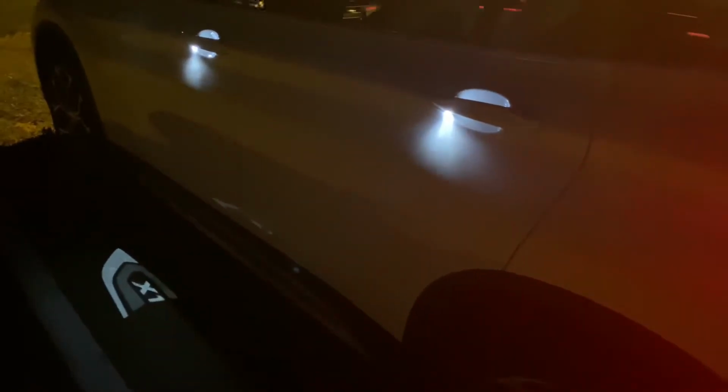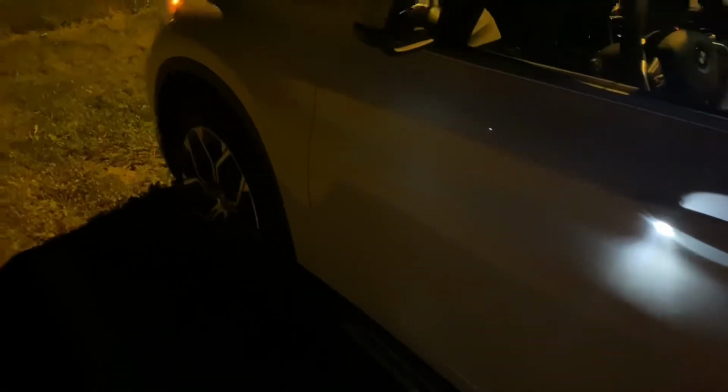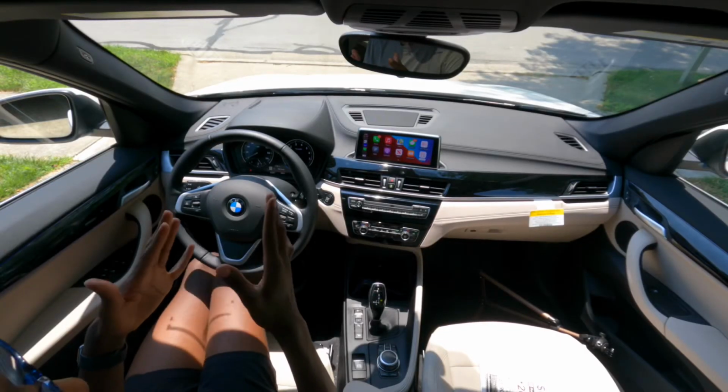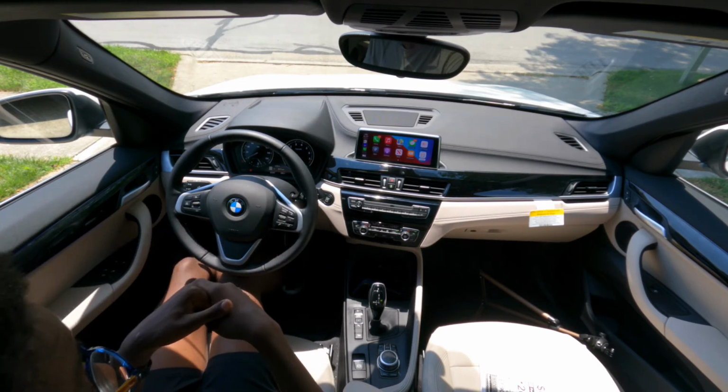Also, the exterior lighting on this car, for me, I like it. It prints the X1 logo on the floor, lights under the door handles, lights all around the car. Really nice. It makes the BMW look like one of the more expensive ones.